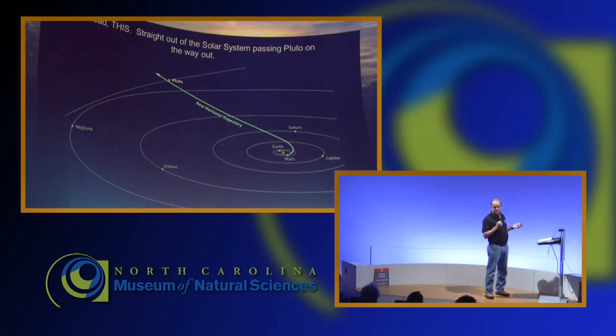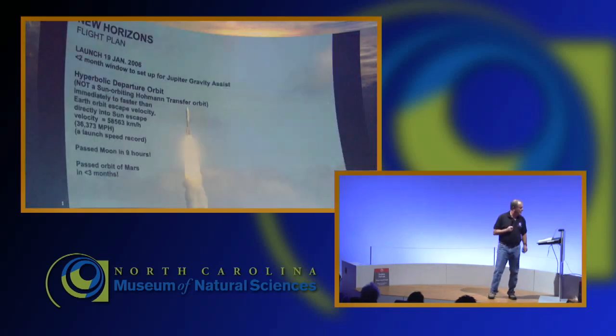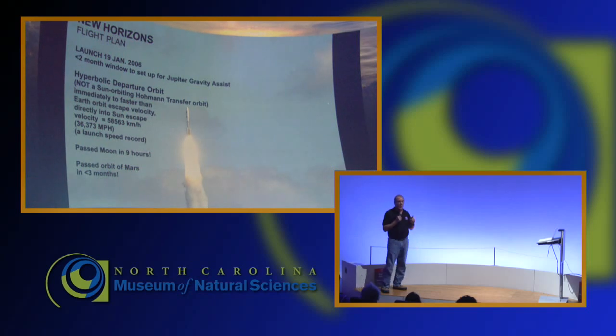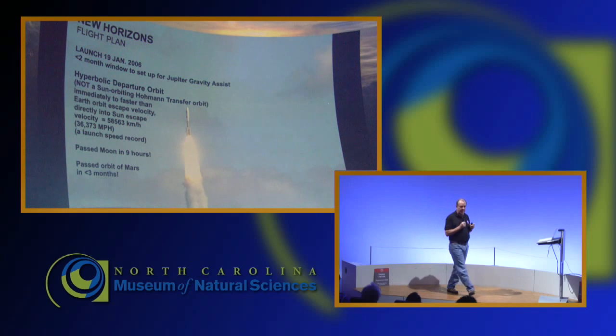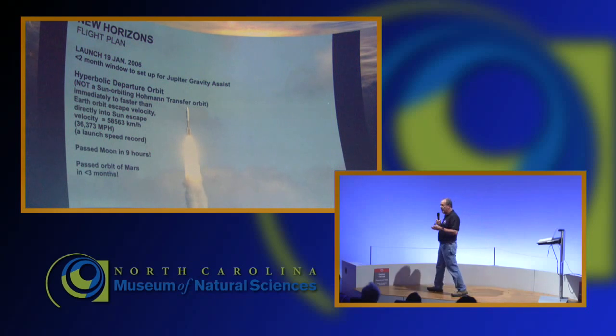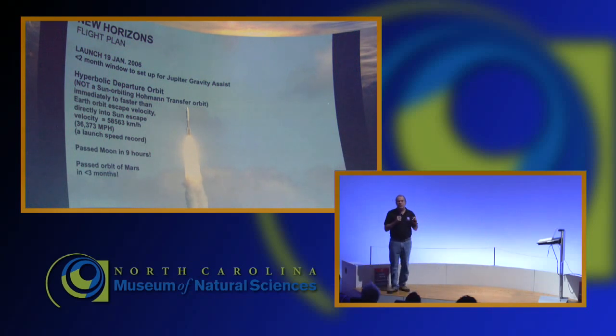And this kind of shows what I just said. Okay, the flight plan for New Horizons, really cool. Launched January 19th, 2006. There's one other thing we did to gain speed besides use a big rocket, and that was to use gravity assist, the flyby gravity assist of the planet Jupiter. Around January 19th, 2006, there was a short window of about 6 weeks where we could launch it, going to Pluto, passing by Jupiter to get a gravity assist. I'll talk a little bit more about that later.